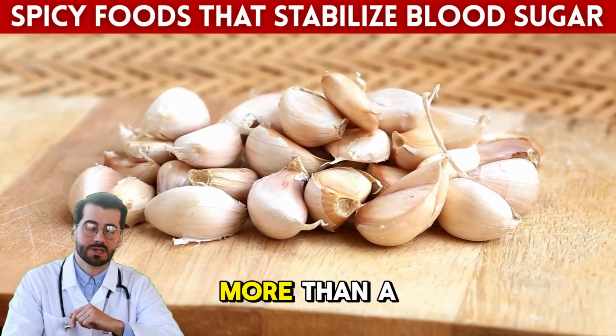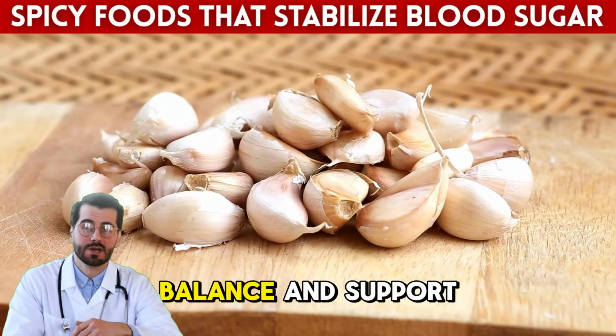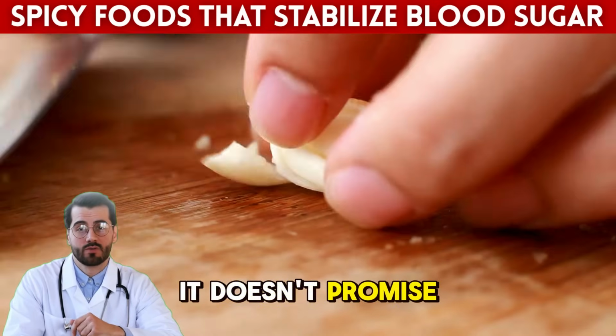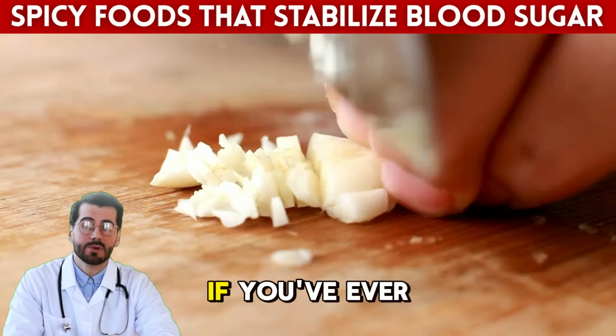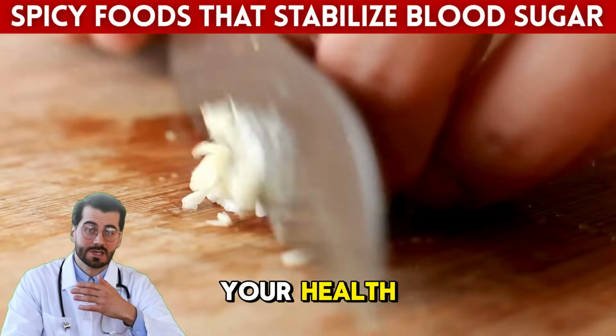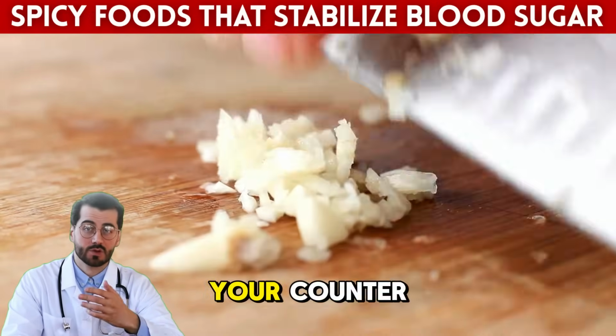Finally, garlic is more than a food. It's a tool you can use every day. It brings flavor, balance, and support. It doesn't promise miracles, but it delivers small wins that build over time. If you've ever felt overwhelmed with your health, start here. Start small. Garlic is waiting right there on your counter.